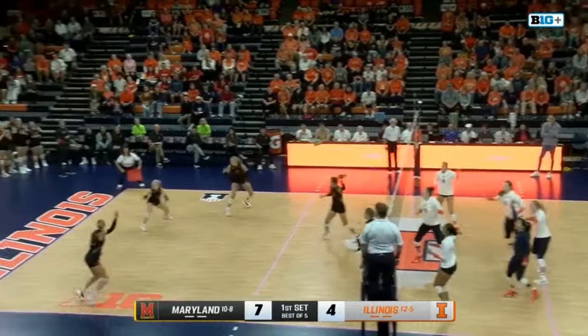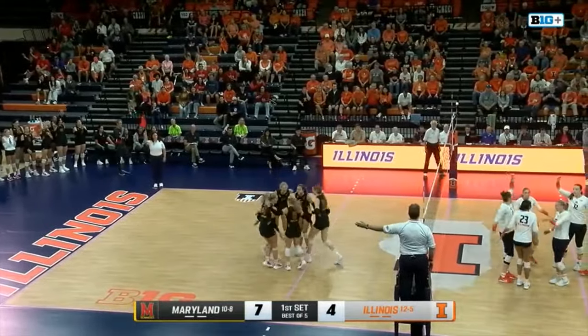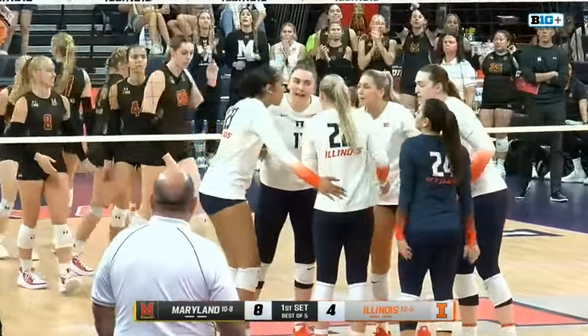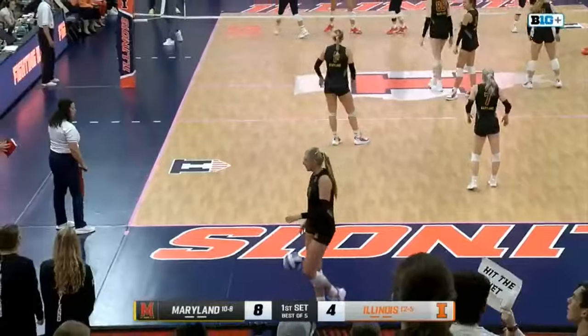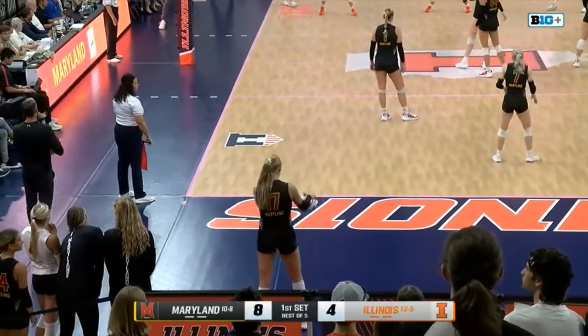And here's Lainey Smith. Did she get hands? Yes. No, they're saying no. Wow, that looked like Maryland might have got a touch on that, but no call.